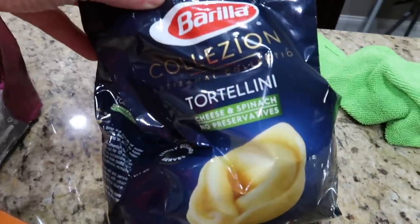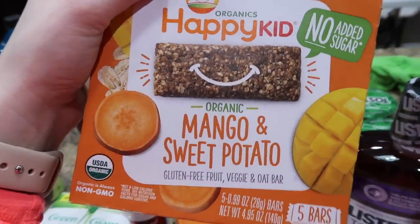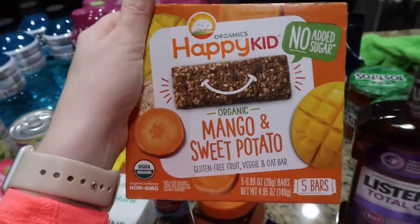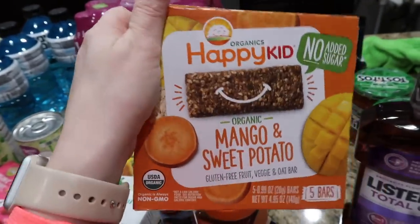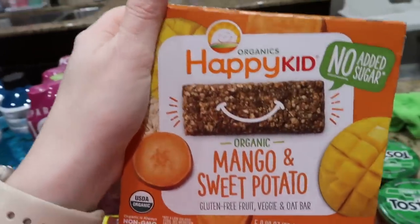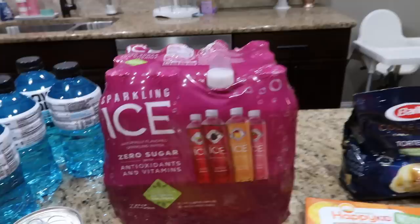Tortellini, Avery loves tortellini. These Happy Kid mango and sweet potato bars. So I actually got these for Avery and she likes them. We've had a couple of different flavors before, and the babies actually ended up liking them. They're not super soft, but they're not too hard for them. We just cut them in super small pieces and the babies really enjoyed them. So these bars, all three girls can eat.